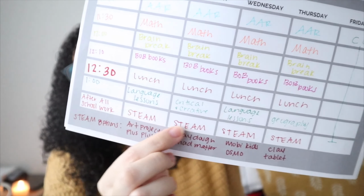And so then here at the very end, I don't have a start time, but they just have to know that as soon as all of their work is done, they can start picking what they want to do from their STEAM options. And that is down here. So all of her STEAM, and then there are her options. So that is what a week schedule for my 6-year-old is going to look like. So now let's move to my 8-year-old schedule, and we'll go through the differences and the changes for her as well.